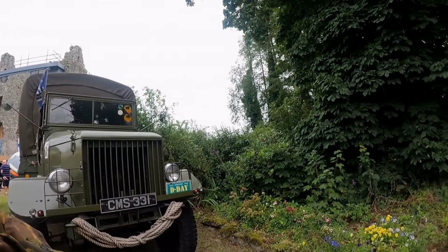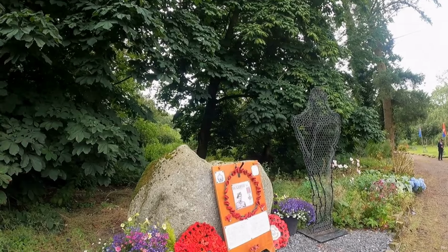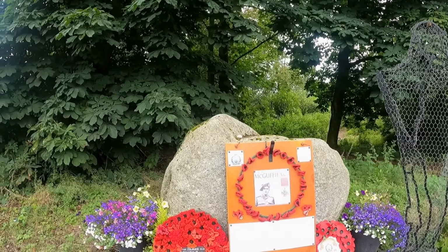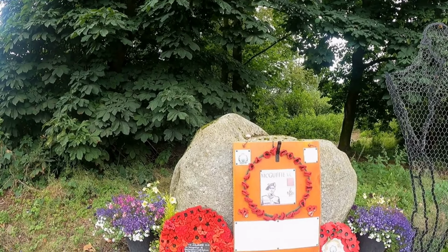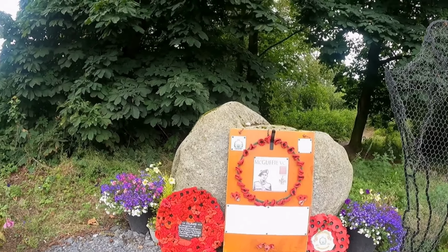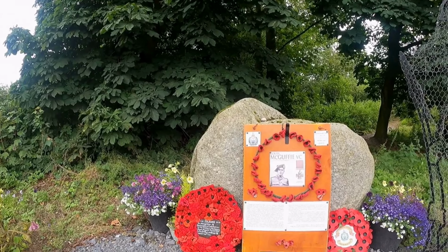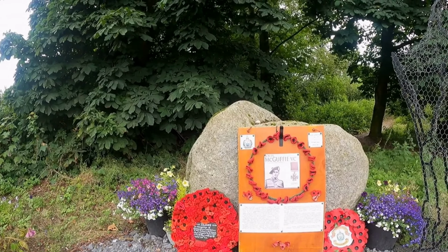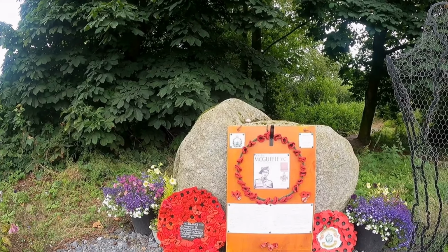And of course, a memorial to Lewis McGuffey, BC. Lewis McGuffey was a local man, or was a local man, born in Wigton. He was a member of the King's Own Scottish Borderers and served with valour. He was a sergeant during the First War, and he died in the later stages of the war. Well remembered locally.